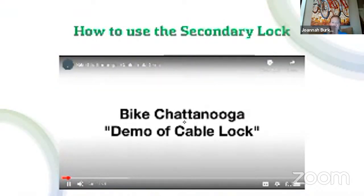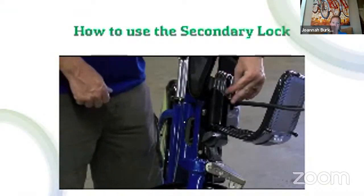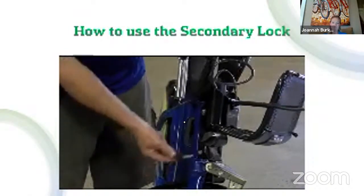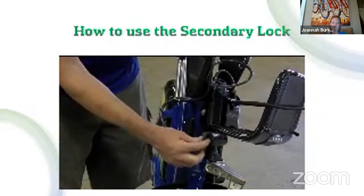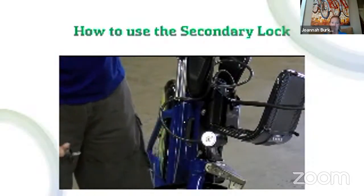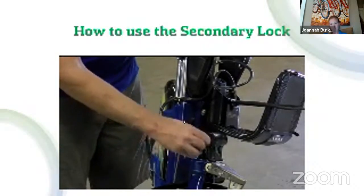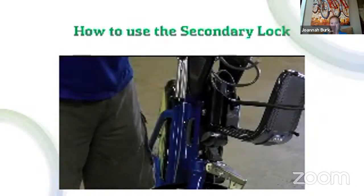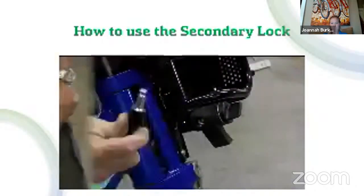One of the unique features of a Bike Chattanooga bicycle is its cable lock. This is great for short trips where you need to stop off real quick, where a station might not be convenient. To use this feature, remove the cable from the basket, insert it into the lock cylinder. This will then release the key. Place the key back into the lock cylinder, twist it forward, and the cable will then release. Tuck the cable back into the basket, and you're on your way.